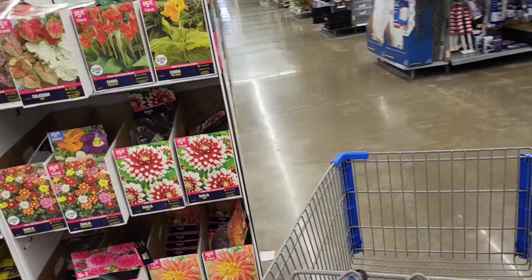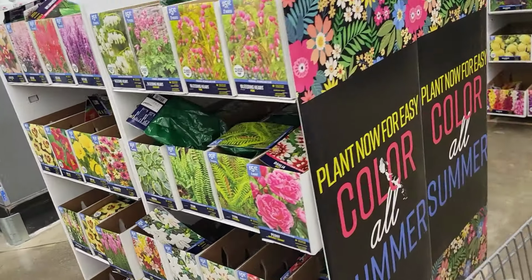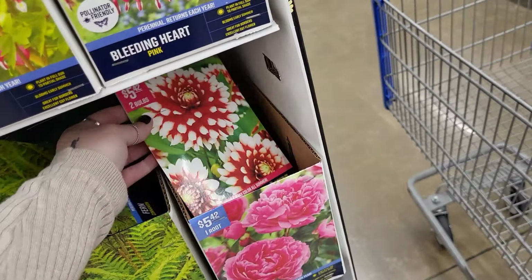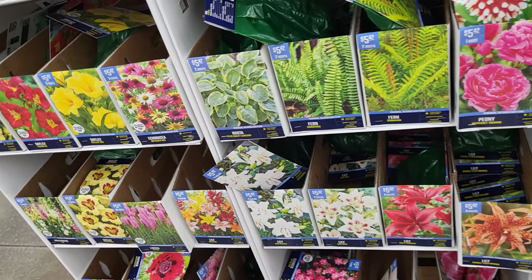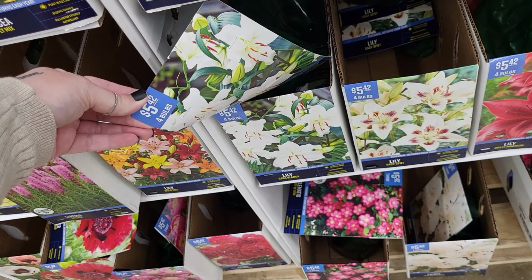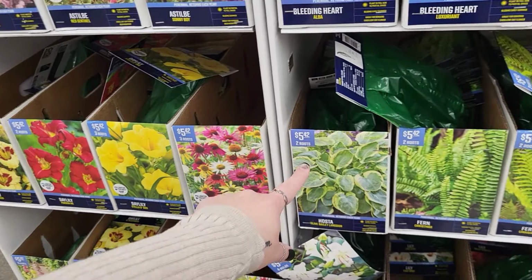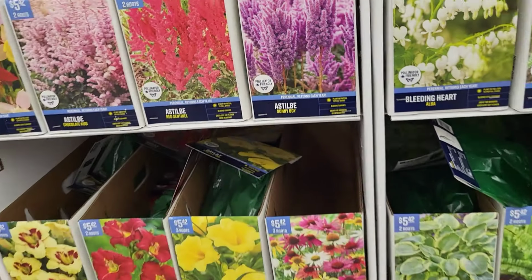We'll just keep schmoozing, see what else I can find. They got their bulbs out. See, these are two roots, $5.49. Two bulbs. I don't know nothing about half of that stuff, so don't ask. You get four bulbs in this one, $5.42. It really just depends on whatever you're getting. These have three, this has two, this has two, but they're all the same price.